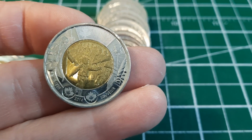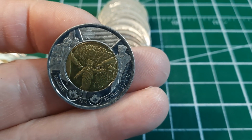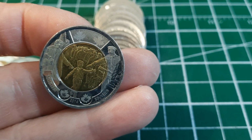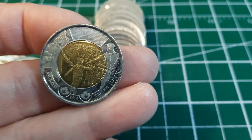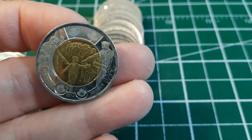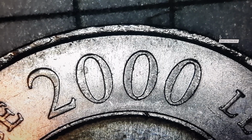This is the 2014 Wait For Me Daddy, and it's another one in really nice condition. There's a young boy there who is saying goodbye to his dad, who's going off to war with another line of soldiers. Still in roll 10, and how about that?